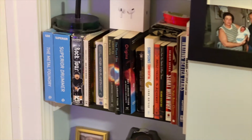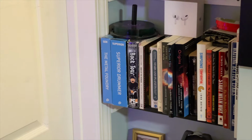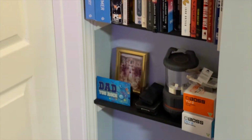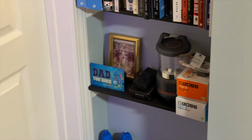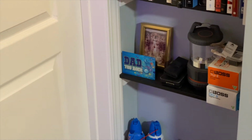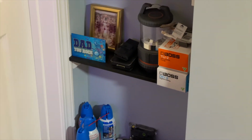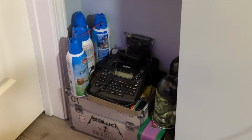Some more books, some computer programs, Rock Tour video game, which was a really cool game. Some drum programs that I use for the computer, Superior Drummer, Metal Foundry. A picture of my dog from when I was a kid. Some guitar pedals, a Boss tuning pedal and a Boss digital delay pedal. A sign I got from my daughter saying Daddy Rock. Some old iPods, because I still have those. They have a lot of music on them.